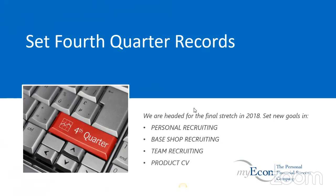See, so sit down and set some goals. Then go out and share those goals on YouTube and social media. Let people know, let your group know what's going on, your conference calls, your webinars. Set some personal recruiting goals, base shop recruiting goals, team recruiting goals, and also product CV for personal, base shop, and team. See, that's what it's all about, folks. Let's set some goals and let's go out and make 2018 fourth quarter the best quarter yet.